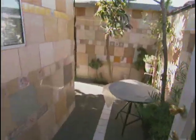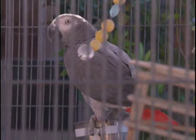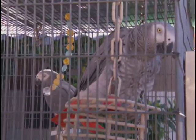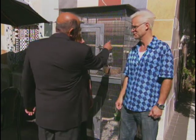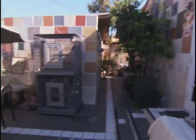Compared to the front of the house, the patio's kinda mellow. There are tiled tables and a fountain, but mostly the patio is for the birds. What kind of birds are these? This is the African gray parrot. Nice. Every single piece is tiled out here. Yeah, everything's tiled. So you never have to paint your house. Exactly.